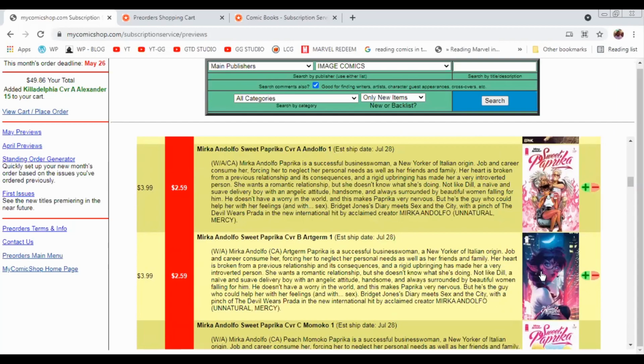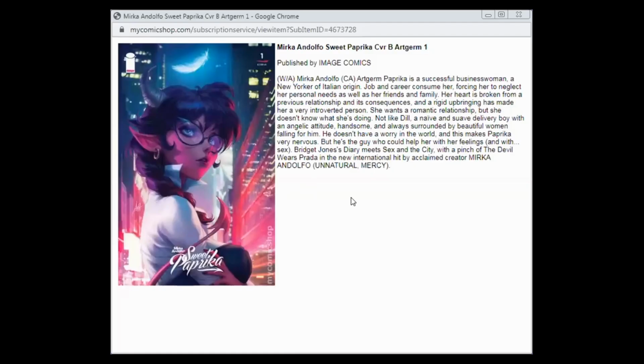Let's bring this up. Share. Paprika is a successful businesswoman, a New Yorker of Italian origin. Job and career consume her, forcing her to neglect her personal needs as well as her friends and family. Her heart is broken from a previous relationship and its consequences, and a rigid upbringing has made her a very introverted person. She wants a romantic relationship, but she doesn't know what she's doing. Not like Dill, a naive and suave delivery boy with an angelic attitude, handsome and always surrounded by beautiful women falling for him. But he doesn't have a worry in the world, and this makes Paprika very nervous. But he's the guy who could help her with her feelings and with sex.